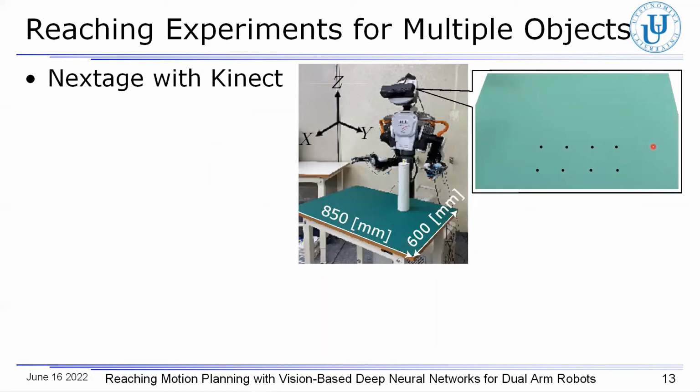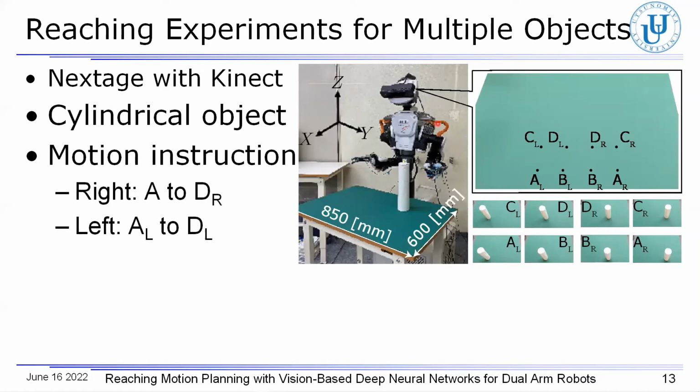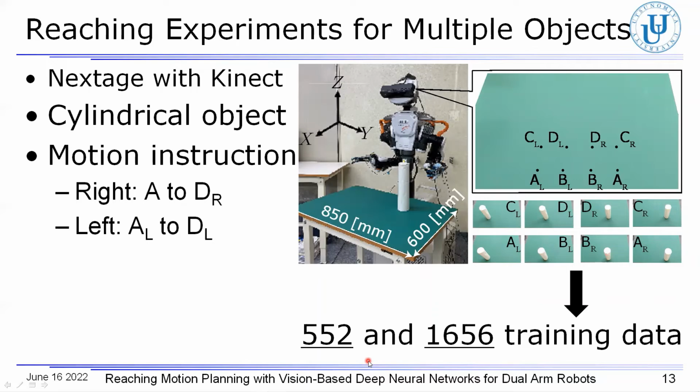In this experiment, a dual-arm robot, Nextage, equipped with Microsoft Kinect, was used. On the workbench, a cylinder was placed as an object. In consideration of the motion range, the object was placed in 4 positions for each hand in the motion instruction phase. The robot was instructed to reach each of the hands toward the object one by one. As a result, 552 segmentation image inputs and annotated outputs were obtained as training datasets for the order and grasping classifier, and 1,556 training data were obtained for the motion planner.